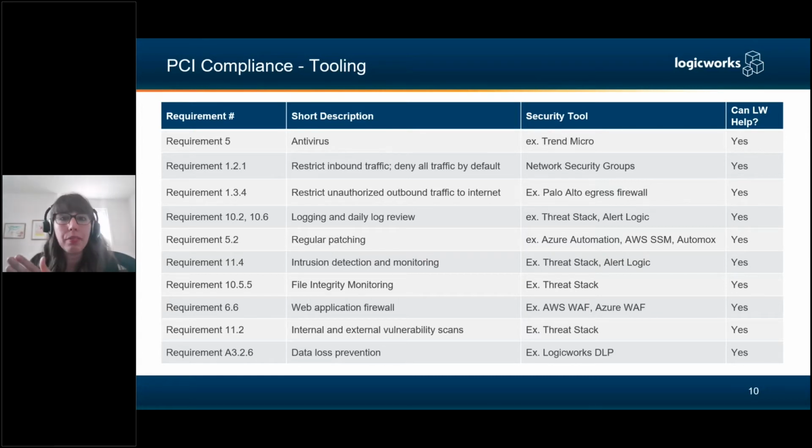So requirement 5 is probably 20 or 25 words long, but what it really means is you need antivirus. And then we think, okay, is there a cloud native tool on AWS or Azure that meets this requirement? The answer is no. Most public cloud platforms don't have antivirus, or I can't think of any that does. So we look for a third-party tool. Something like Trend Micro is a good example of probably the most popular antivirus tool.